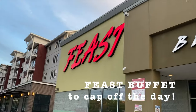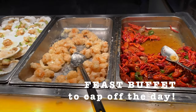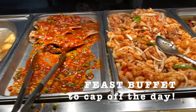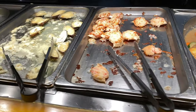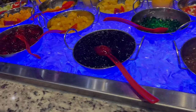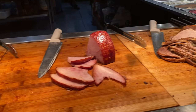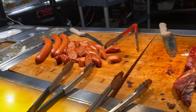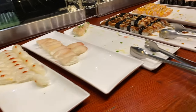After the tour, we've decided to treat ourselves to the feast buffet. This is definitely the perfect end to our day, and I'm sure we'll be able to sleep good tonight, and we will be ready for another touristy day tomorrow and the rest of the days.